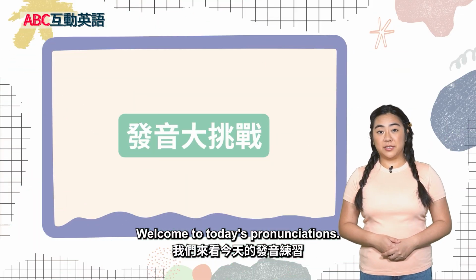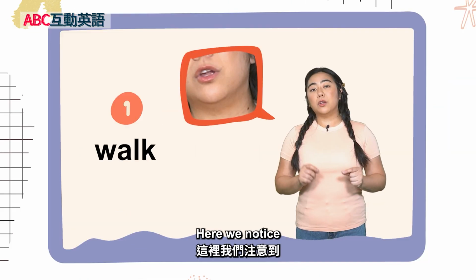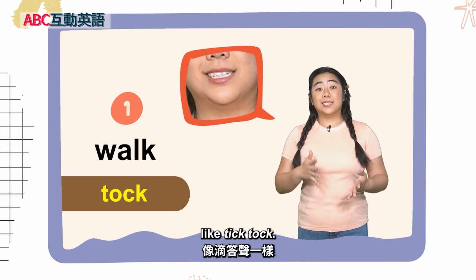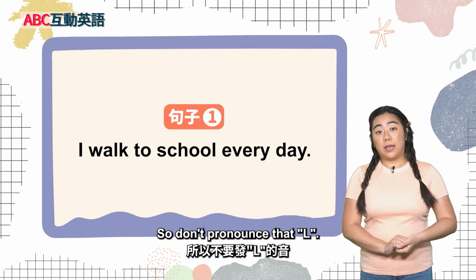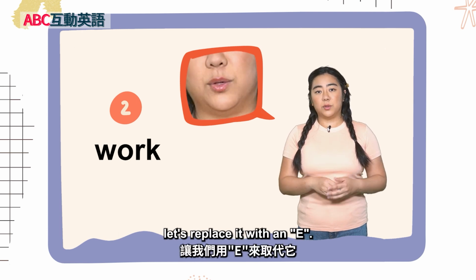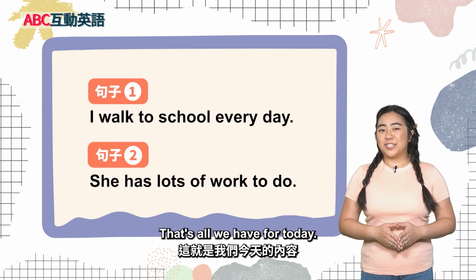Welcome to today's pronunciations. We're going to focus on two words today, walk and work. Our first sentence is, I walk to school every day. Here we notice W-A-L-K is very similar to T-A-L-K, talk, but we pronounce talk as "tock," like TikTok. Then we say, I walk to school every day. So don't pronounce that L. Our next sentence is, she has lots of work to do. We'll focus on W-O-R-K, but instead of an O, let's replace it with an E. So make sure you really pronounce that R sound, work. She has lots of work to do. That's all we have for today. Kiwi later.